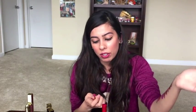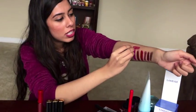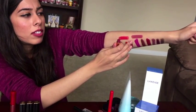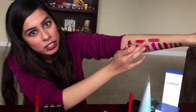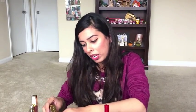So now I'm showing you Richard, which is a nude pinky brown. Obviously this is gonna look deeper on lighter skin tones. On me, it's more of a nude shade. So those are all the new Tom Ford Lip and Boy. I still want 2 more lipsticks. I want Collins and Carrie, so that'll be up next.